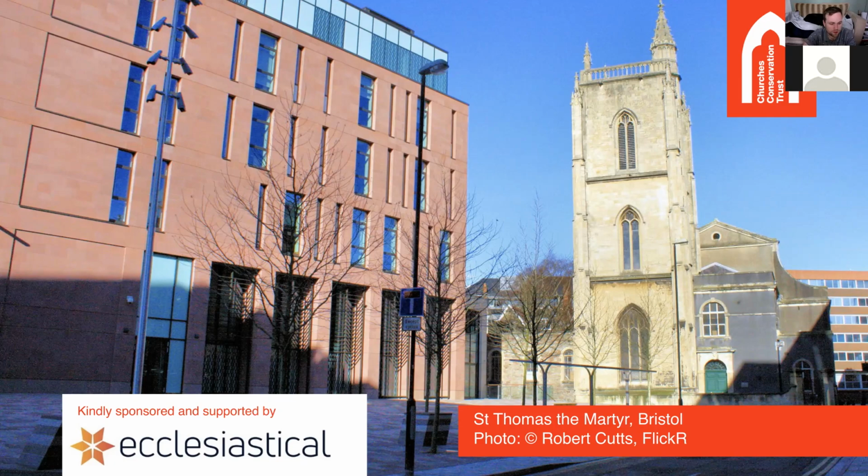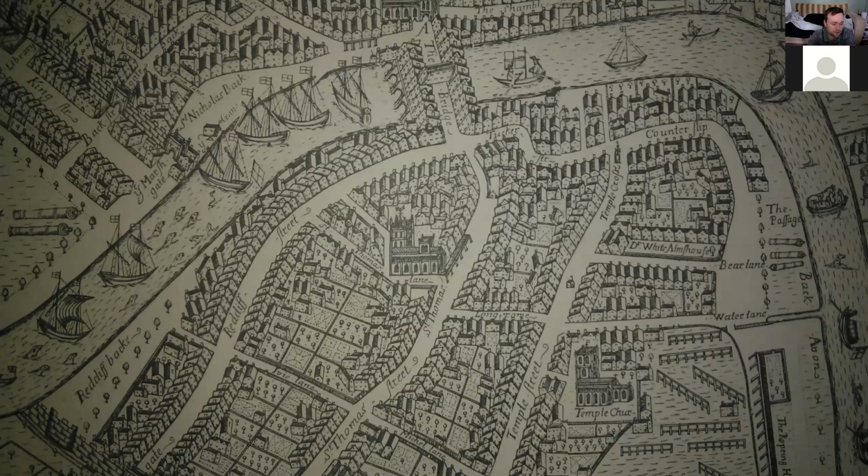Now, I'm just going to move on. There we go. So the first church on the site was founded at the end of the 12th century during a prosperous period in Bristol's history, when the town expanded south of the River Avon and new churches were built to serve the rapidly growing population.